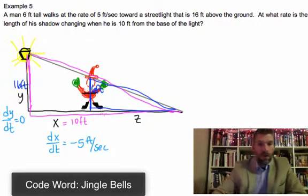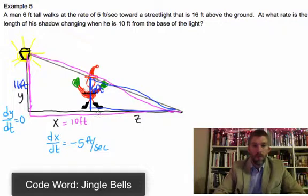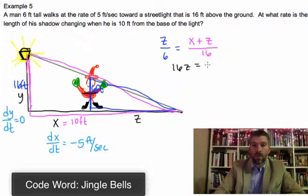All right. Well, I'm thinking some similar triangles are what we're going to have to look at here. And so if I look at that little blue triangle, I'm looking at side z over Santa Claus, which is a base of 6. And on that bigger triangle, I'm looking at x plus z, that side, over the height of the lamp, which is 16. So when I work this out, I get 16z equals 6x plus 6z.